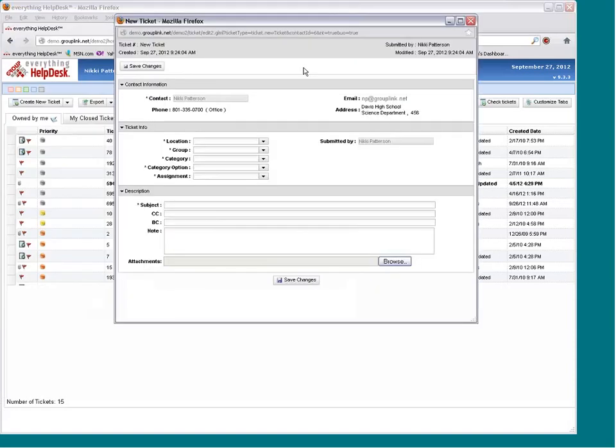I'm going to take a second and kind of explain some of your options here when it comes to this ticket. The first thing you'll notice is that my contact information is pre-populated. Because I've logged in and we're using the directory, we're pulling in directory information on this user. This is a default. If you have additional fields that you want to show within this form, you do have the ability to do that. You're not limited to what you see here.